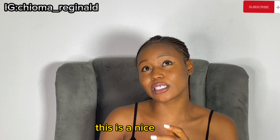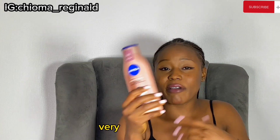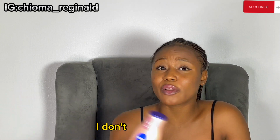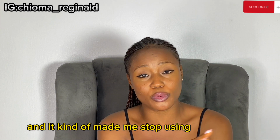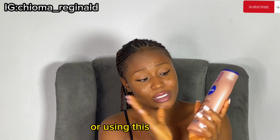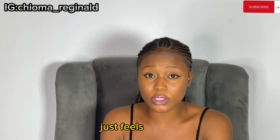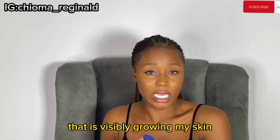Overall, this is a nice lotion. I think it was nice because it's very moisturizing, very moisturizing. And I have oily skin, and using this, I don't feel tacky, I don't feel sweaty. That's one thing I hate about body lotions, and it kind of made me stop using body lotions for a while. But using this product, I don't feel any of that. Once I use it, my skin just feels normal. It just feels like I applied lotion that is visibly glowing my skin.